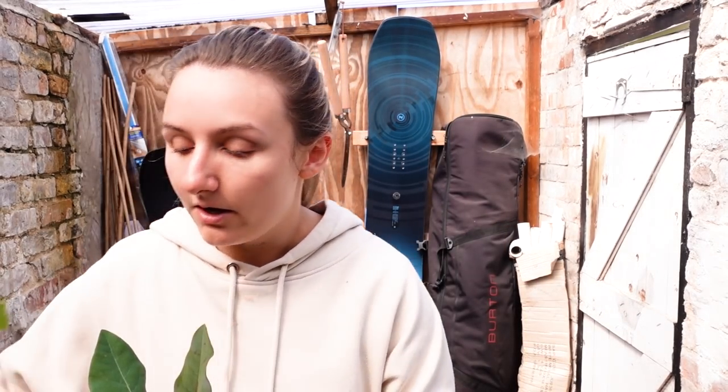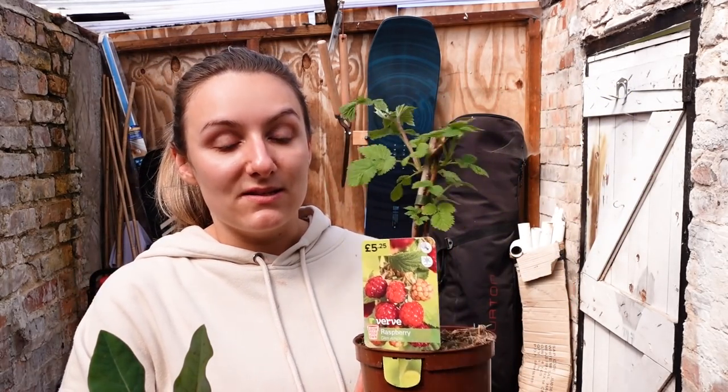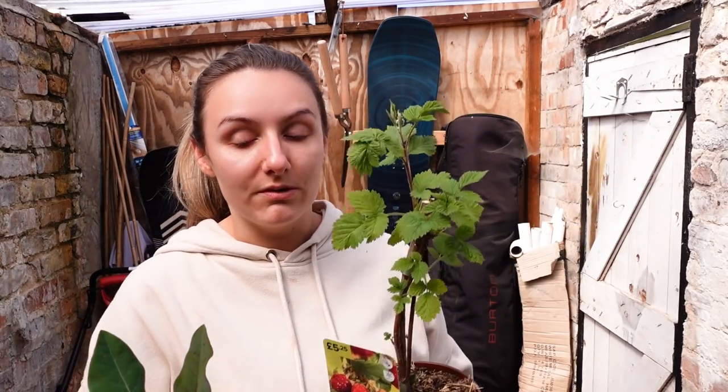So I got a raspberry plant to go in the raised bed. Hopefully that's the right thing to do with a raspberry plant. But I love raspberries, so I'm looking forward to having those in my life. It's going to go with the strawberries.